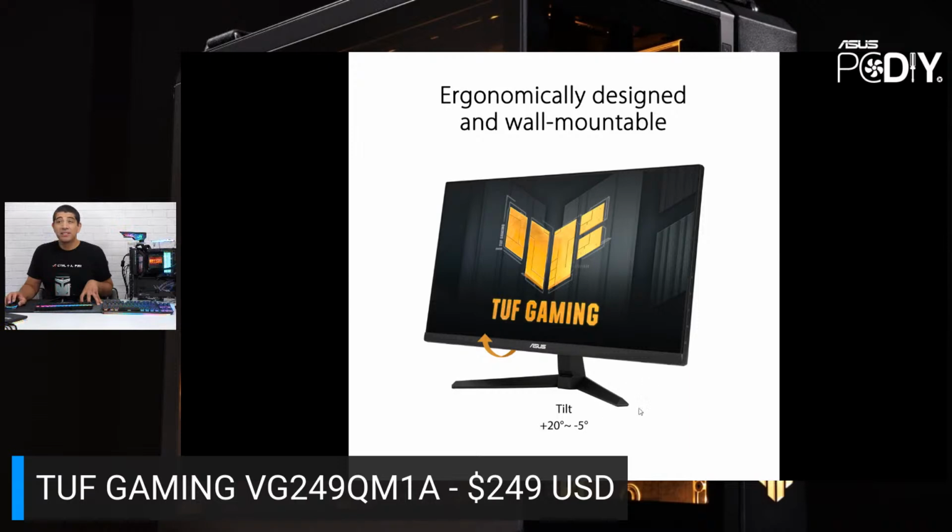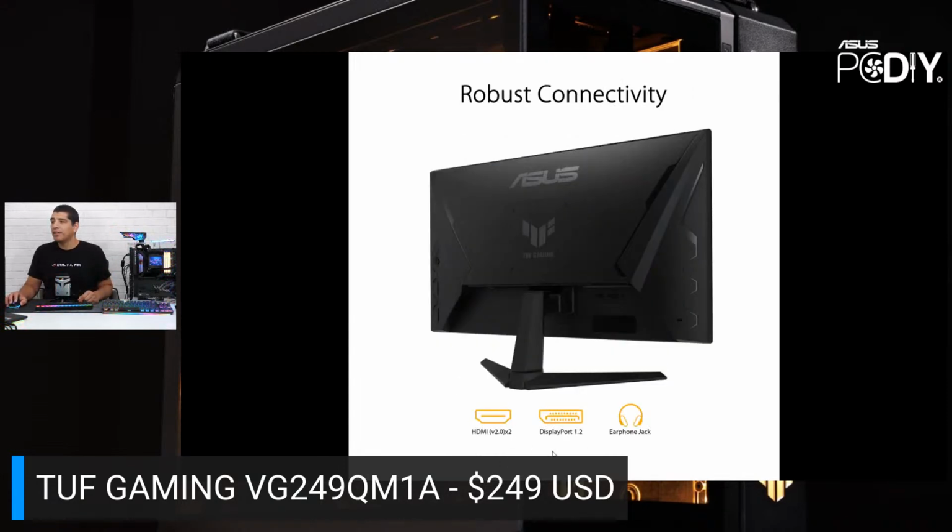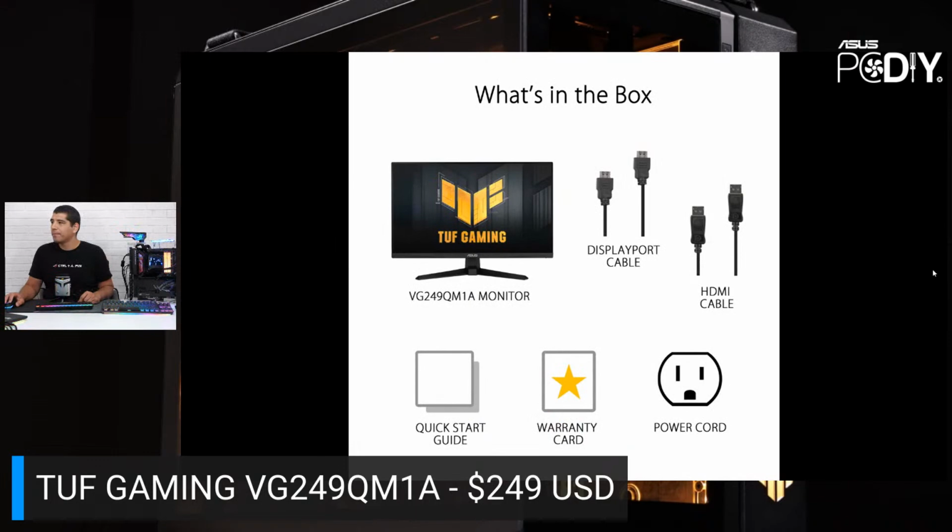Now keep in mind, because it's more entry level, it doesn't have some of the ergonomic range of adjustment that higher-end monitors have, like XG series monitors, or even some of the higher-end Tough Gaming monitors, where you have height, tilt, pivot, swivel, all available. So here it's just a little bit of that tilt-based adjustment, but you of course also do have VESA mount support, right? You have HDMI, you have DisplayPort, you have your line level jack out as well that's present on here, and of course you can VESA mount this, right?